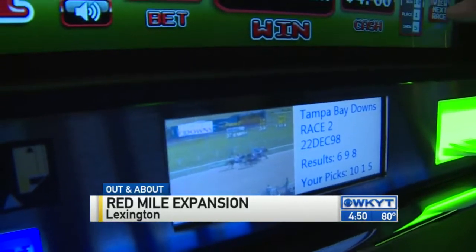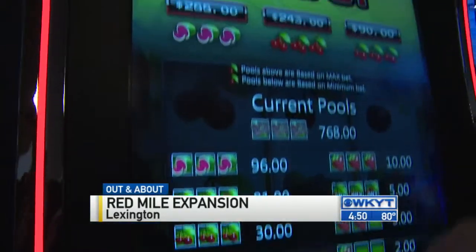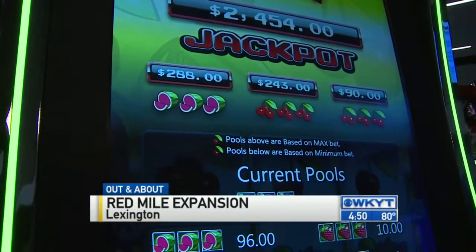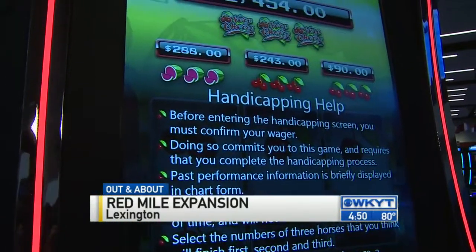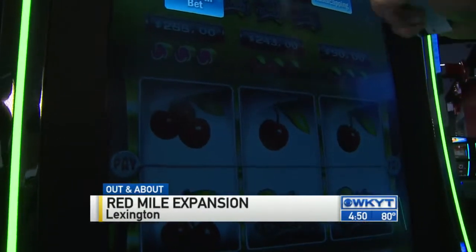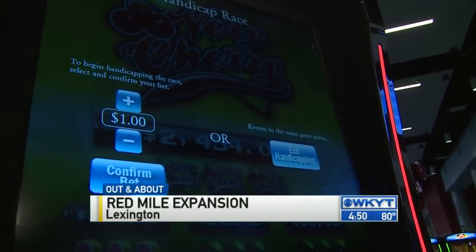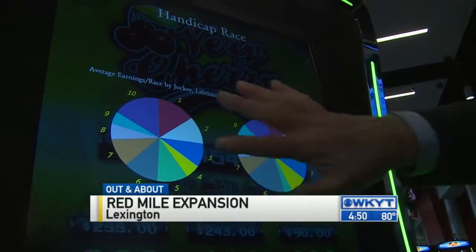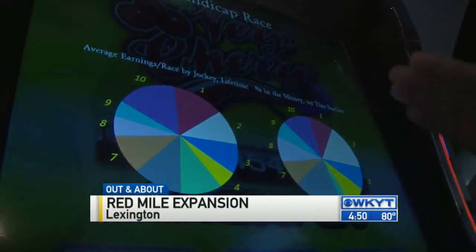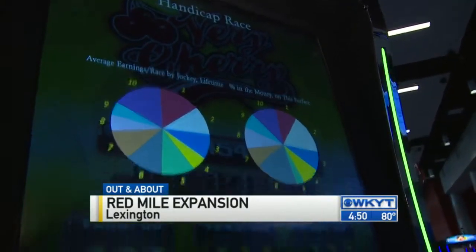Okay, you could also do your next race, and you could hit your information, and it tells you how to play. You can see your last race, or you can also handicap. Now, the handicapping helps you with your picks on your racing. I love that these are actually horse races that you're watching, right? Yes, and you can confirm your bet, and then up top, you have some pie charts that'll help you handicap your horses. Ooh, that involves math. Pick the number of your horses.